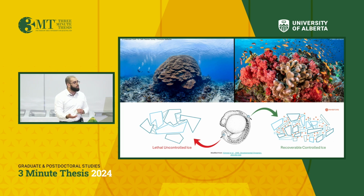And rightfully so, because research finds that anything above a minimal concentration of these chemicals can be lethal to the embryo. Theoretically, we want no ice formation. But in reality, there's a certain amount of ice that can be recovered from. Think of it like first-degree frostbite versus severe fourth-degree frostbite. The smaller the ice crystals, the safer it is for the embryo.